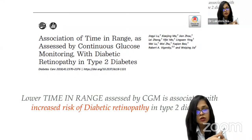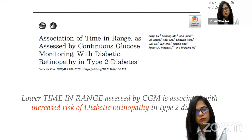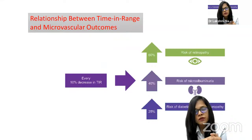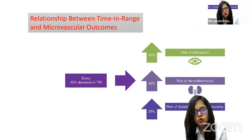And when we look at time in range and the risk of diabetes related complications, again, it correlates well, and a lower time in range assessed by the CGM is associated with an increased risk of diabetic retinopathy in all patients with type 2 diabetes. There have been various studies on this, and for every 10% decrease in time in range, there is almost a 40% increase in microalbuminuria, about a 60% increase in risk of retinopathy, and almost a 25% increase in diabetic neuropathy.